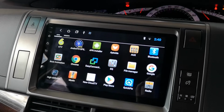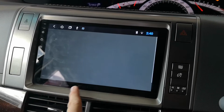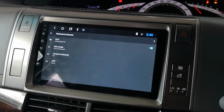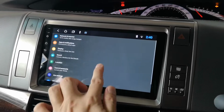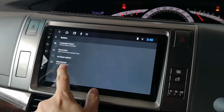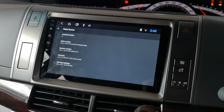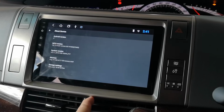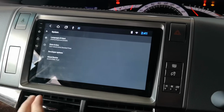A full menu. Settings, network internet, turn on Wi-Fi, connect with your phone hotspot for internet. System, about device: a quad-core T3L, Android version 9, 2020 January, 2GB RAM, 32GB storage.